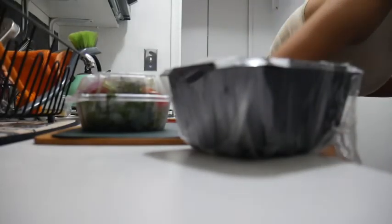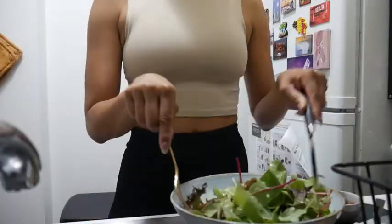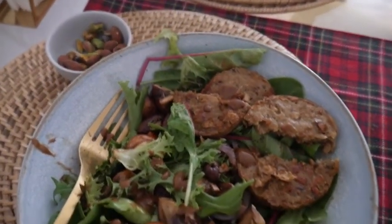Normally my meals are provided when I work on set, but because I was going in late today, I just kind of had to randomly make up something. So mushrooms, vegan sausage, and salad it is. I know. You're probably like, what in the world? But it makes sense to me.